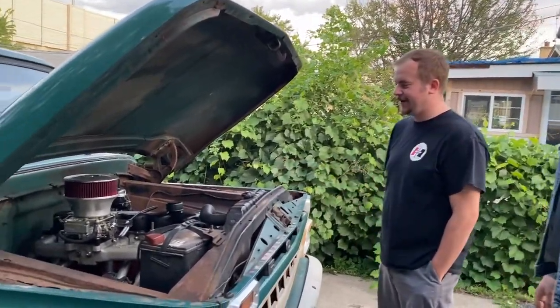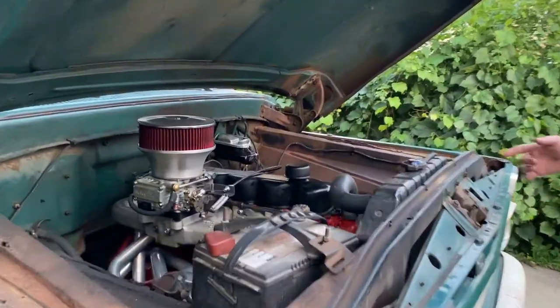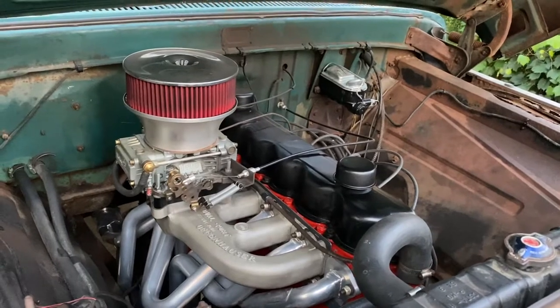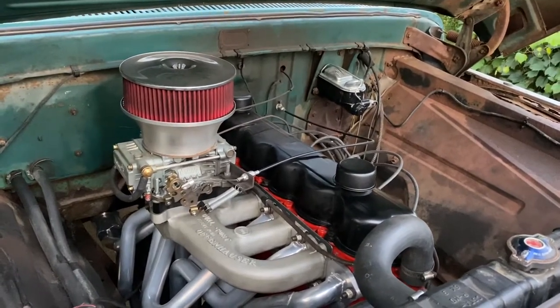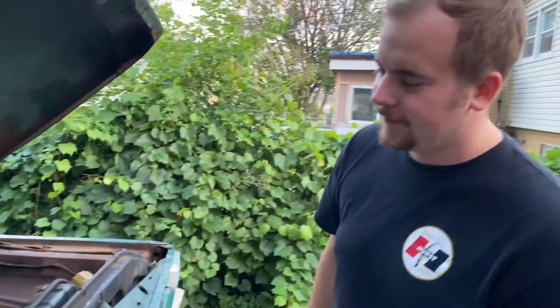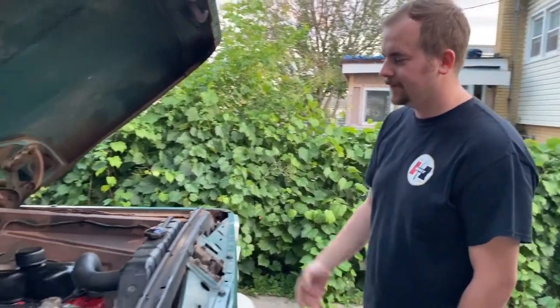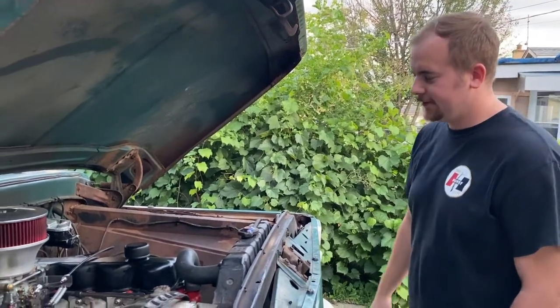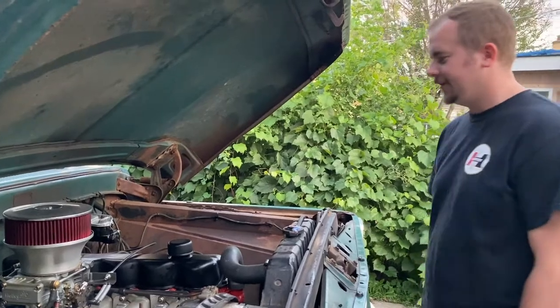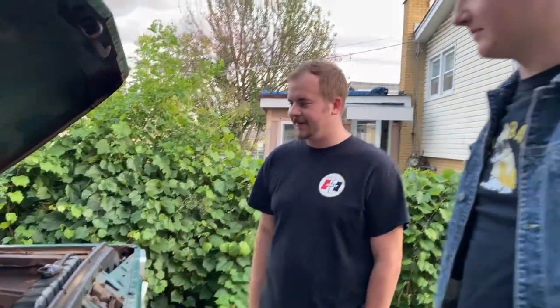Started off as a 240. I bored it 30 over, decked the block, decked the head. I have 240 heads on there, so it's higher compression. Hypereutectic pistons, forged crank, forged rods, Offenhauser intake, Edelbrock headers, coated. I don't know, stainless. I did all the machine work myself.